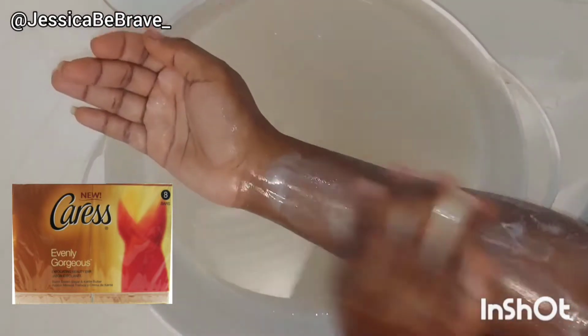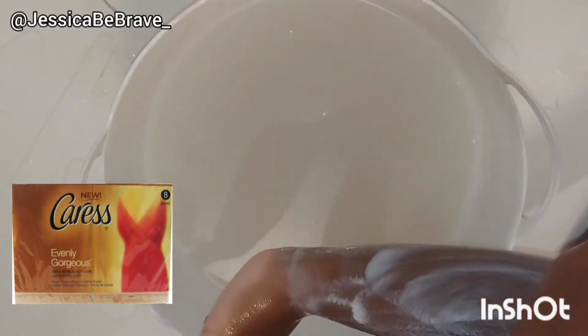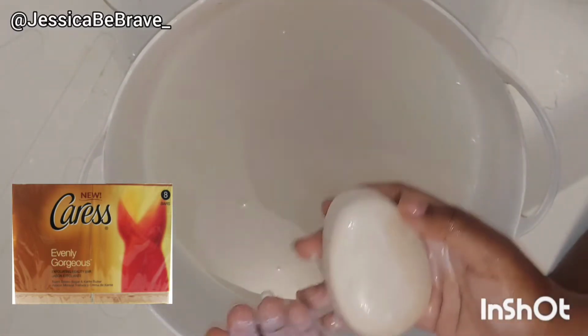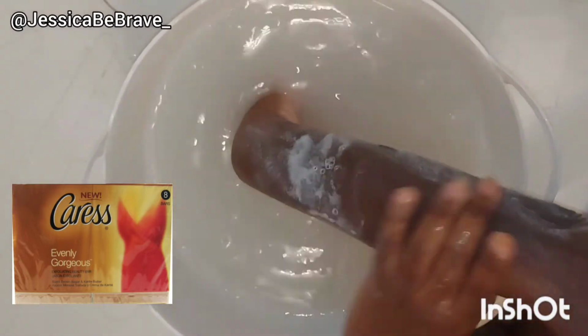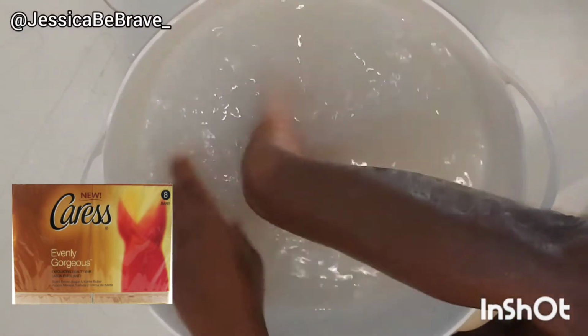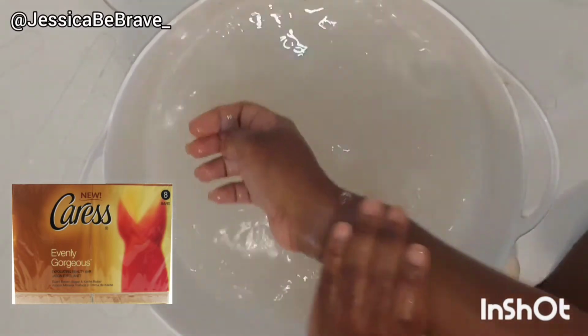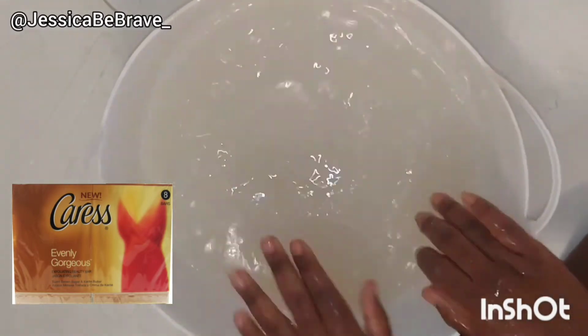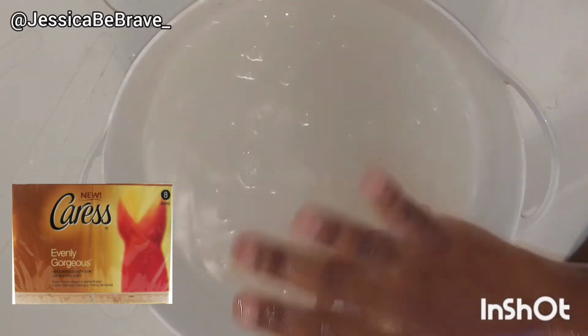Now, does it linger after the wash? Oh, yes, it does. At least an hour. It dissipates in scent, but it's not until running up to the hour mark that it dissipates. It has a little bit more lasting power, Evenly Gorgeous, and that definitely has to be attributed to the formula and the ingredients in which this was made.